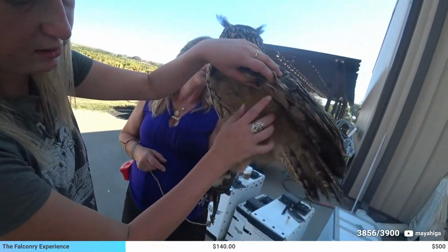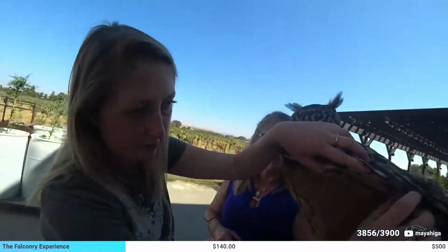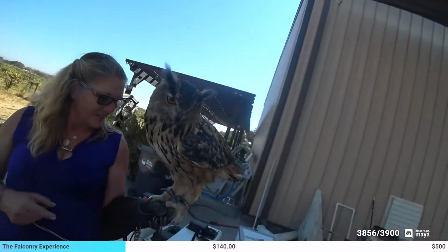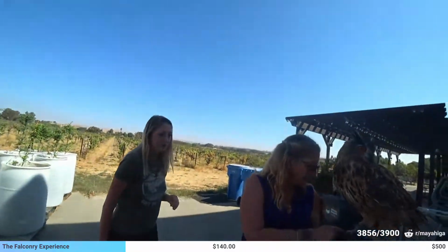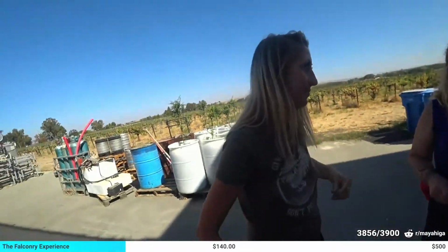But you guys can see the serrated edge on the feather. I don't like this. Yeah, there you go. So it helps him fly really quiet. Yeah, so it breaks up the wind pattern. Makes their flight totally silent. That is a special owl thing, chat.